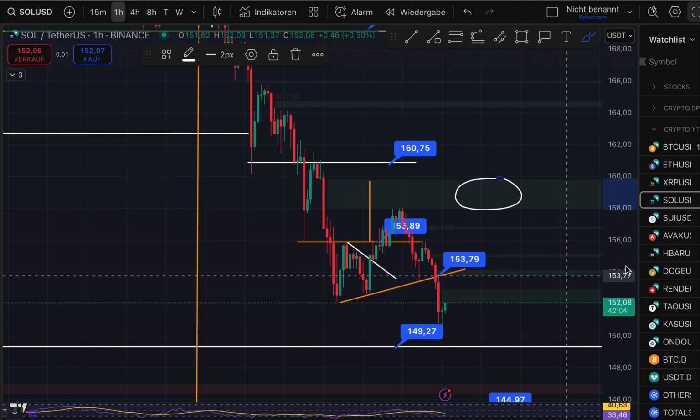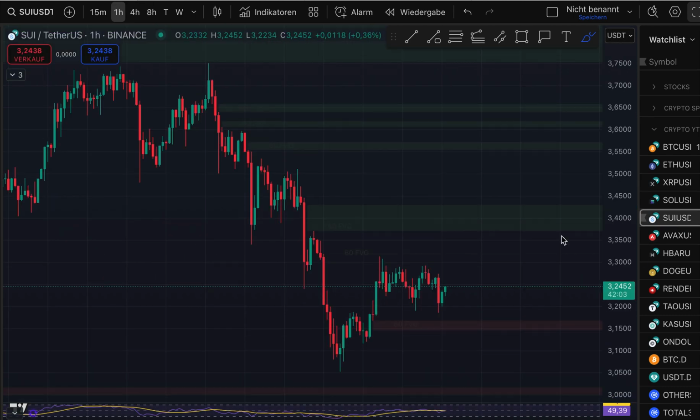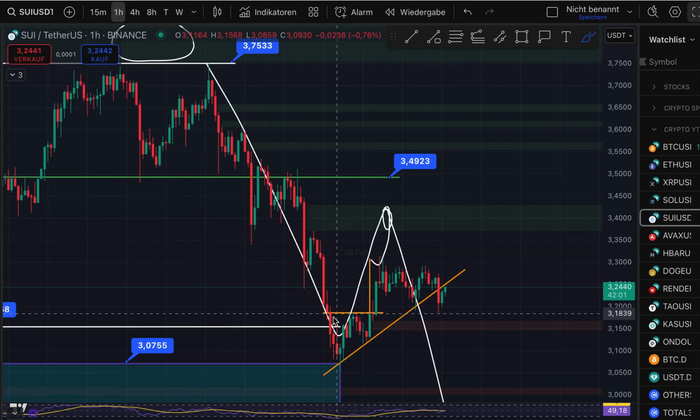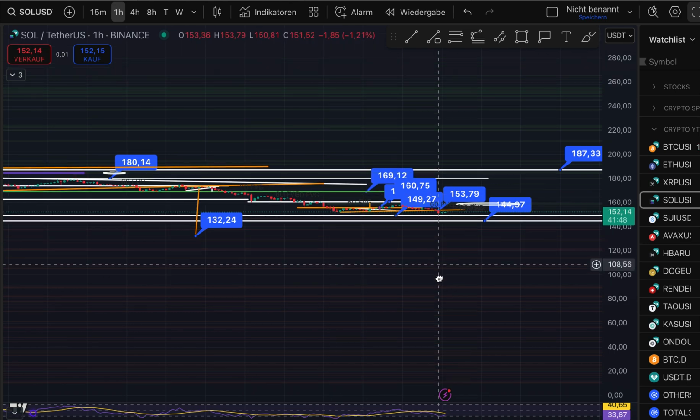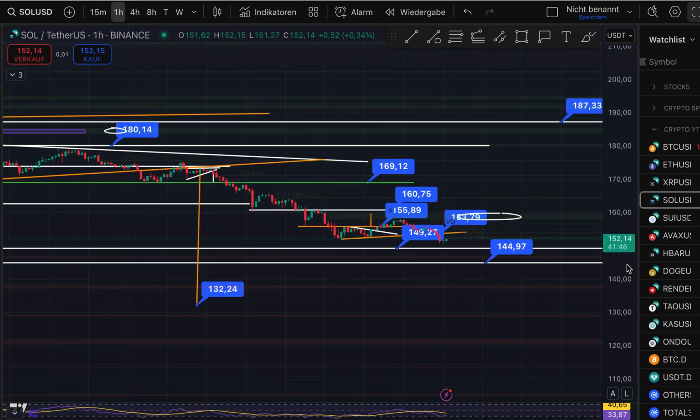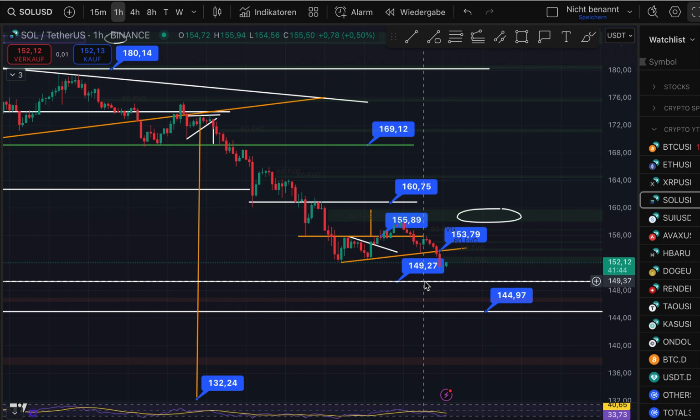The ascending triangle didn't hit its target. We can, for example, look into SUI. Then you can see we also had here the ascending triangle, and we got perfectly into our target. Solana didn't do this move. So basically Solana is a bit weaker than the other coins. And weakness is not good, because weakness can still get us lower prices.